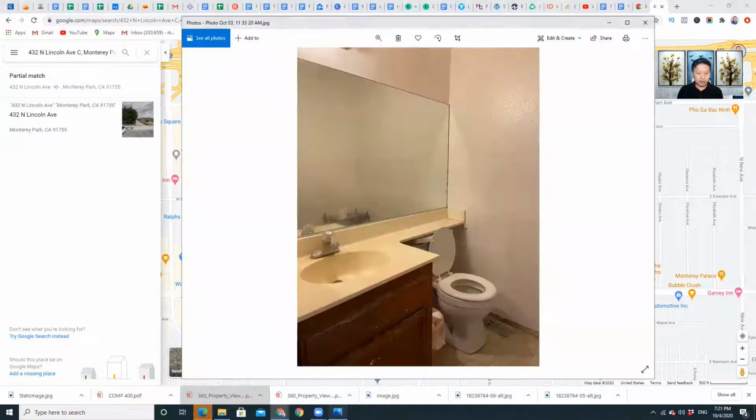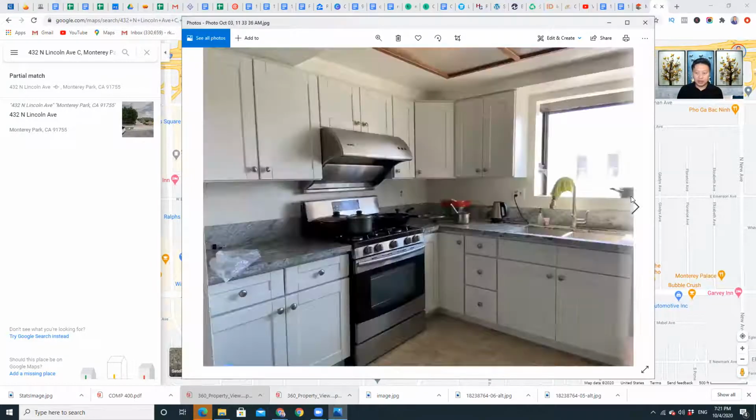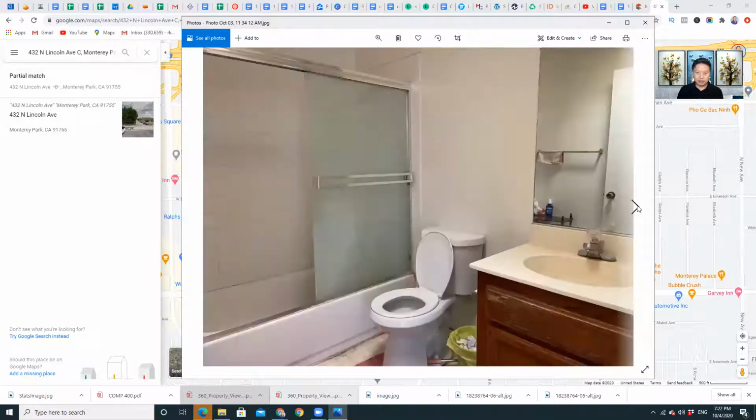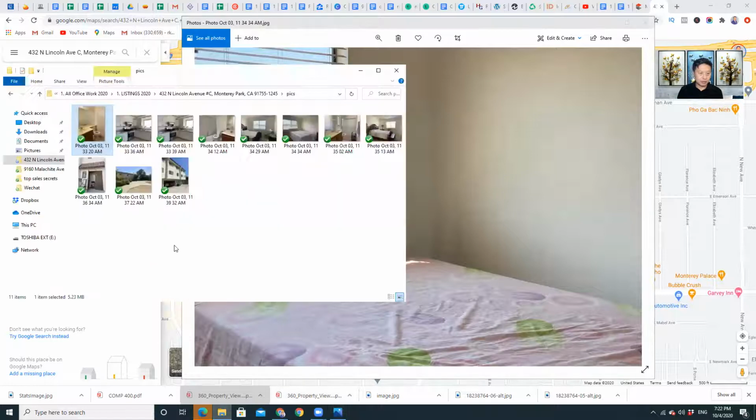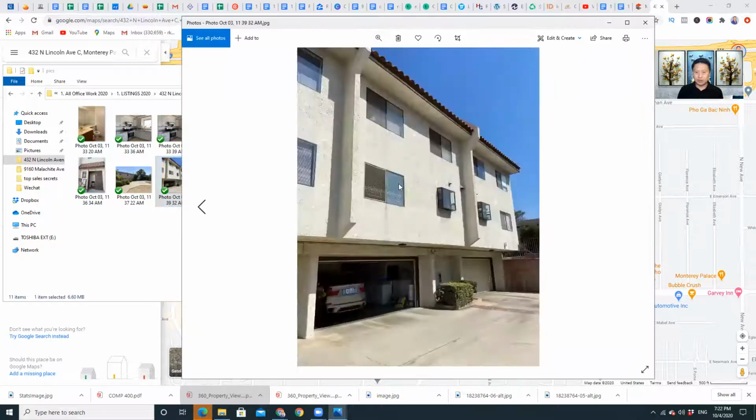So let me show you some of the pictures. Here's the bathroom. The kitchen is brand new, remodeled. You have the beautiful white cabinets and the countertop, brand new. Okay, so it's the kitchen, the bedroom. So here's some exterior pictures of the home. You have the attached garage, and you have the 3-bedroom, 3-bath.